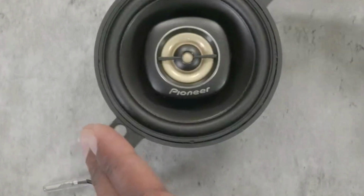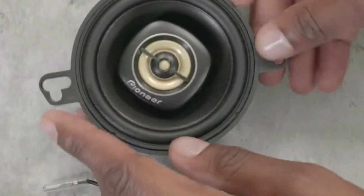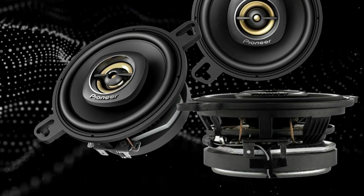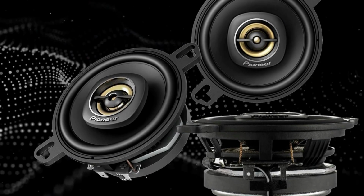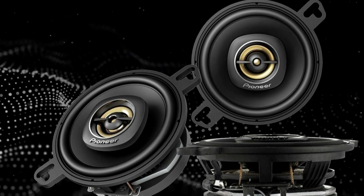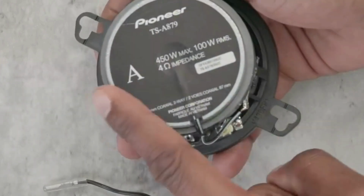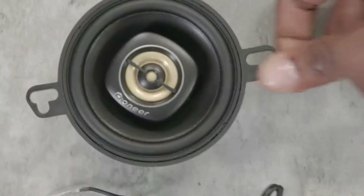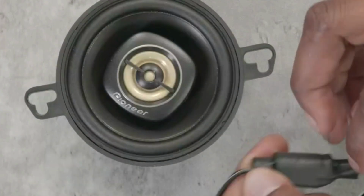The separate drivers for highs and lows ensure that vocals remain crisp while the mid-bass remains punchy and well-defined during high-volume playback sessions. Designed as a direct-fit OEM replacement, they allow for a hassle-free installation process that instantly transforms a dull, muffled factory sound system into something special. These speakers are ruggedly built to withstand the harsh environment of a vehicle interior while delivering consistent, dynamic audio quality across all genres.